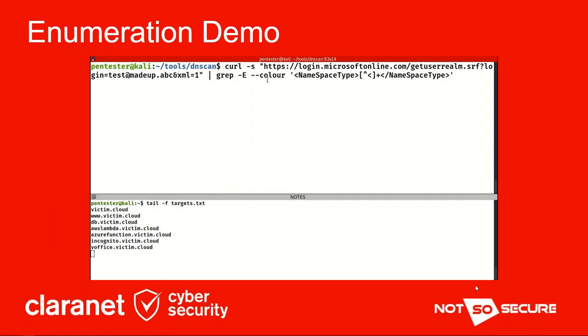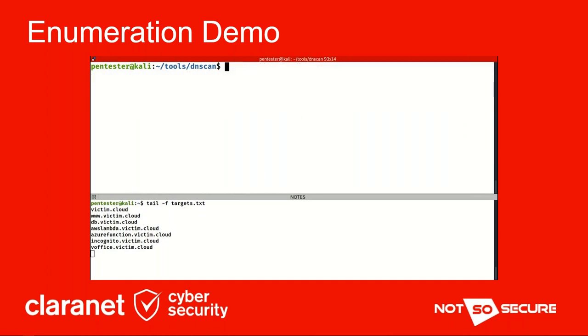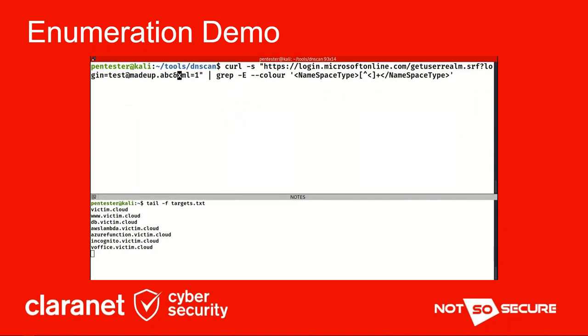We're going to take a look now at the Azure text record we found. We found a text record that indicated our target was using Azure Active Directory. And so I'm going to send a request here to login.microsoftonline.com get user realm to determine whether or not this domain is managed in AAD.